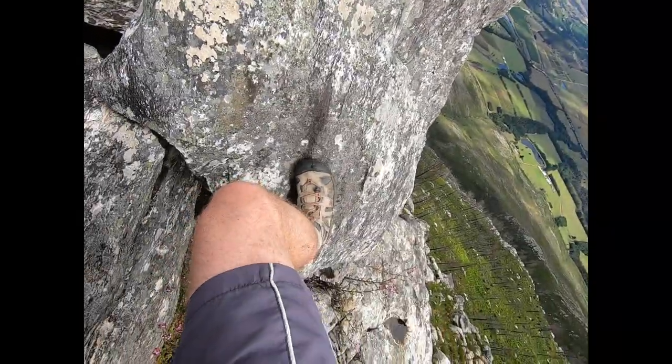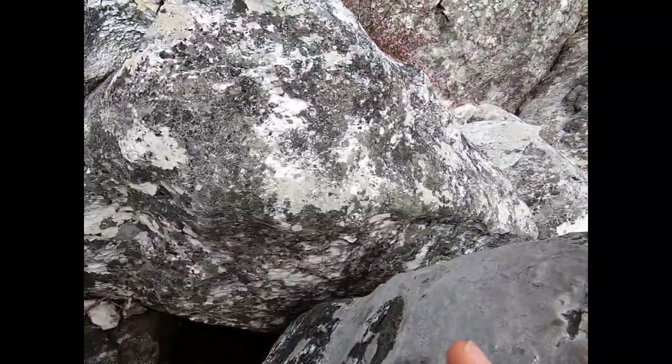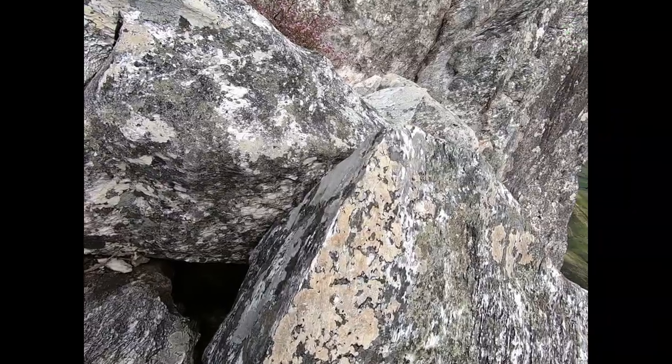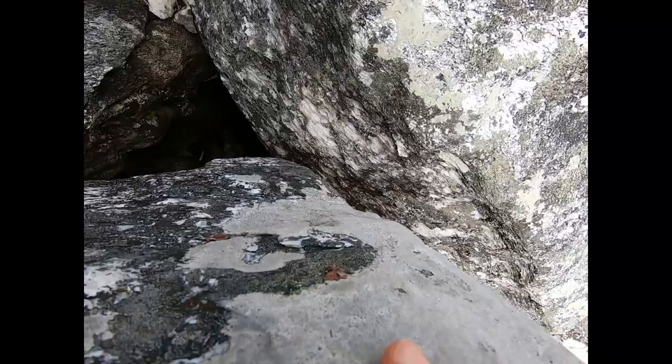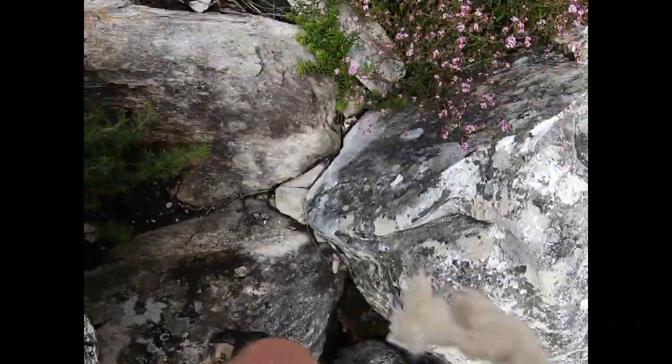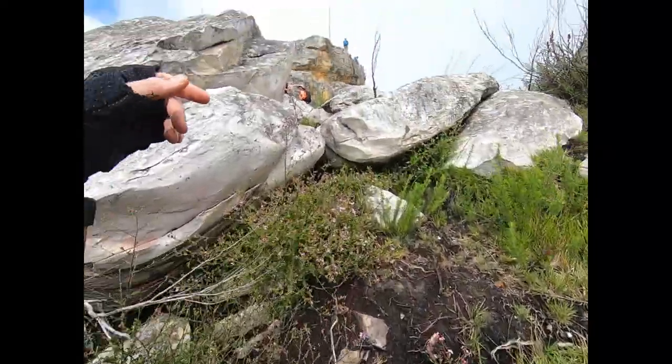Nope. Decided to put my foot over there. And then need to get into that gap. Going to place my hand there and push up. Push up. Other foot in there. There we go. Releasing that one. Coming up. All right. There we go.